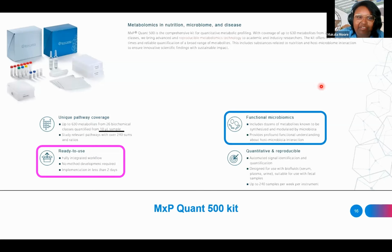And it seemed to me that, from the title, they cared about the microbiome and the metabolites that the microbes were making. And so I saw that there were a lot of microbial metabolites specifically that were included in the kit. And so I was very excited about that.